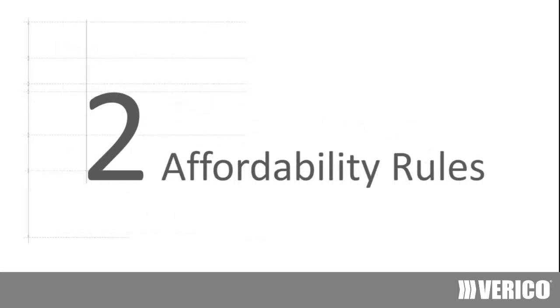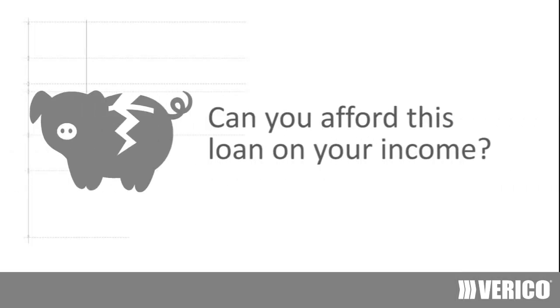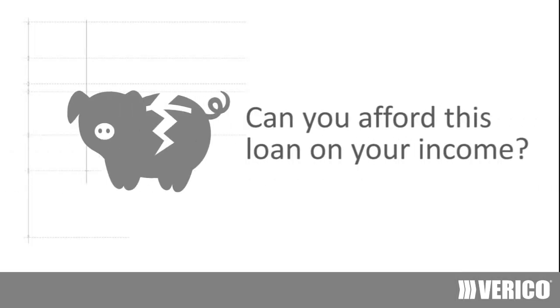There are two affordability rules or calculations that lenders will rely on when determining whether a potential borrower can actually afford the loan that they're asking for. They want to make sure that you don't overextend yourself financially and that you will be able to support the mortgage payments on your monthly income. Let's go over each of these rules.